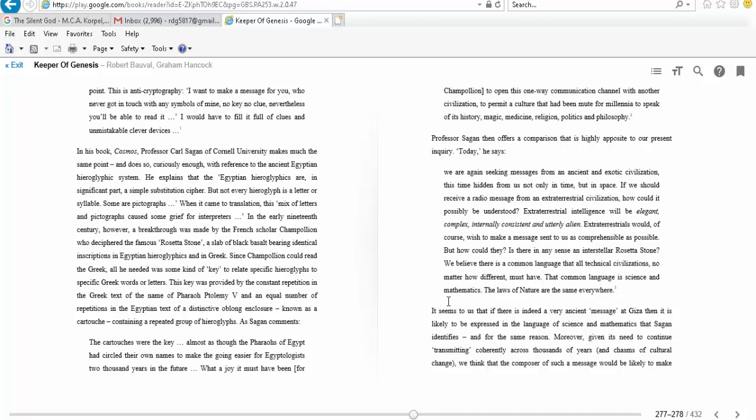This is anti-cryptography. I want to make a message for you who have never got in touch with any symbols of mine. No clue, no key. Nevertheless, you'll be able to read it. I would have to fill it full of clues and unmistakable clever devices.